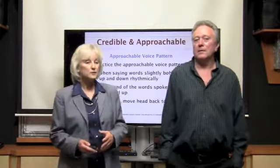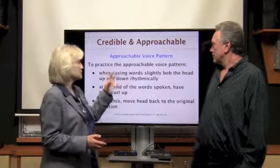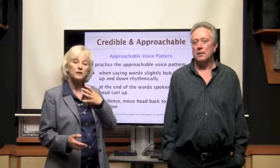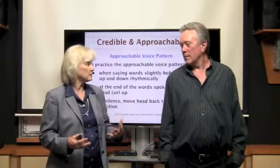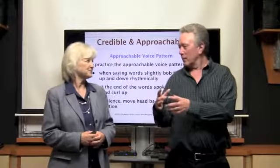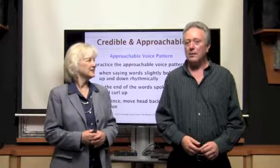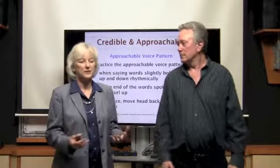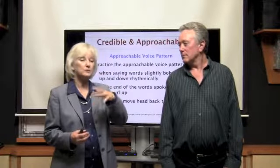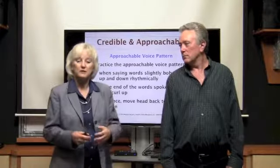So the first thing is we're going to practice the approachable voice pattern, which is when you're saying the words, you want to slightly have a little rhythm in your head going. There's a movement in the body. Now you want to stop short of looking like one of those little dogs in the back of a window. The head's moving too much. But just a very slight movement. There's a natural rhythm. If you get more into the right hemisphere, it will come a little more easily because approachable is a more right hemisphere function.